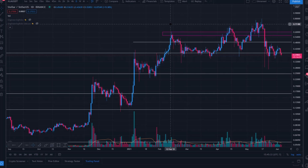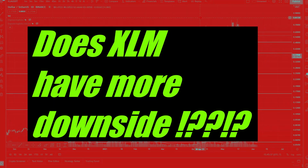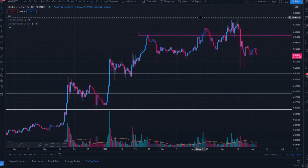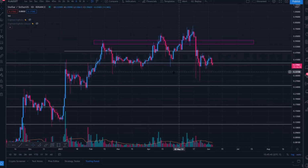Bitcoin, cryptocurrency. Today, we're going to be taking a look at XLM against USDT. We're going to be taking a look at some of these key technical aspects of price action moving forward, assessing some of these key areas of support and resistance I believe we're going to be interacting with in the very near future here.